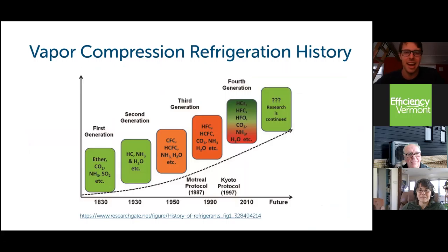This is just a slide that I have to include on a lot of my trainings because I love the history of where we've come from and where we're going on refrigerants. So direct vapor compression refrigeration really started back in the 1800s. And we started with natural refrigerants, as interesting as it sounds. Ether, there were some issues with using that. Compressing ether makes some things go boom. Carbon dioxide, ammonia, sulfur dioxide, not a great refrigerant to breathe in.